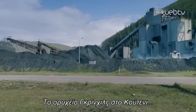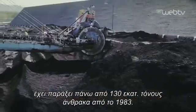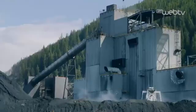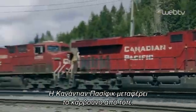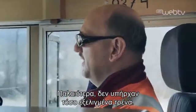There's the black stuff we haul. Green Hills Mine in East Kootenay has produced more than 130 million tons of steel-making coal since 1983, with the CP Railway transporting it from the start of operations. Back then, it didn't have the technology to run all that many cars.